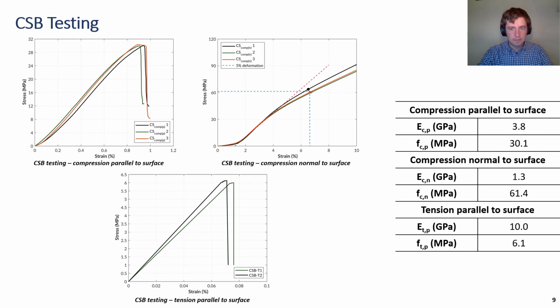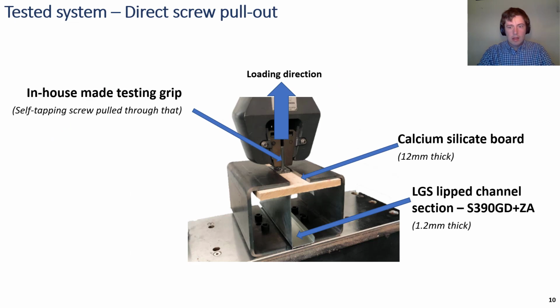Then we continued with the direct screw pullout testing. For the measurement of the direct screw pullout, an in-house testing setup was made comprising a steel stud and a piece of CSP screwed onto the stud through a single fastener. The screw was then pulled through an inverted T-section that was gripped by our actuator. For reference, we also recorded the capacity of the connection for a bare screw and light gauge steel connection.